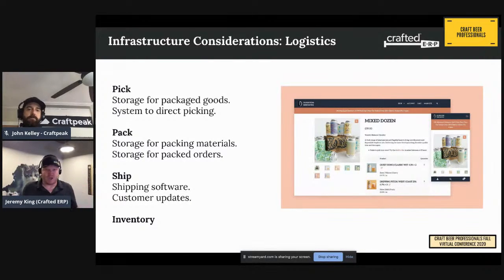If you hadn't been in direct to consumer, this is something else you're going to have to discover: I've got to make sure I can protect my beer, so I've got packing materials. Once all those have been packed, I need all of those staged if I'm going to be sending out via USPS, FedEx, UPS, etc. Any and all of those things. We need the ability to have all of these different staging areas, because this is a whole other process that we're taking on.